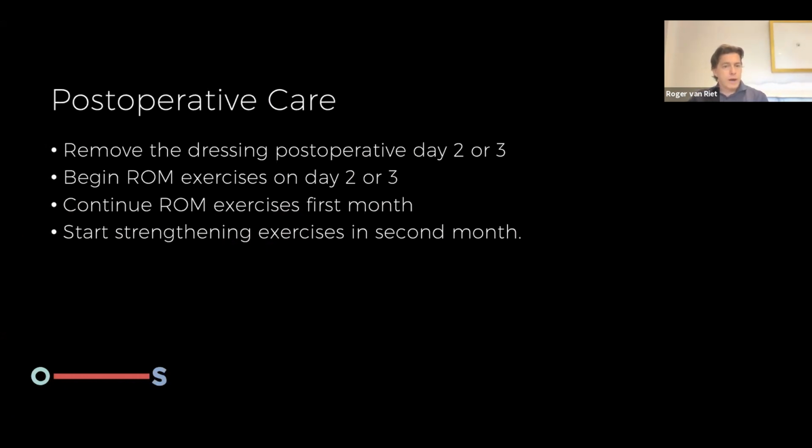So post-operative care: remove the dressing day 2 or 3, start range of motion exercises, then continue range of motion exercise the first month, start strengthening after a month or 2. Really, this is not a cookbook post-op, because as you know, we don't necessarily do anything to the nerve post-op, so we can't make it heal faster. I tell them to use vitamin B. B6 and B12 have been shown to be maybe positive for nerve healing.